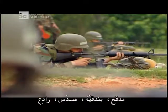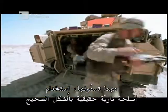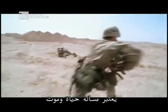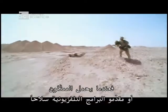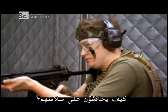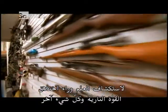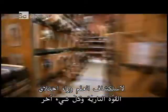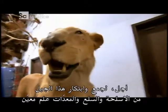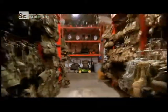Gun, gat, piece, persuader. No matter what you call them, handling real firearms correctly is a matter of life and death. So when actors, or hardcore TV hosts, are packing heat, how do they stay safe? We're on a mission to Independent Studio Services to scout out the science behind faking firepower and everything else. Yes, there is a science to assembling and creating this mountain of guns, goods, and gear.